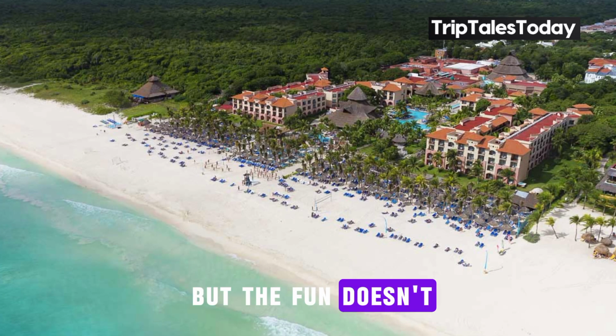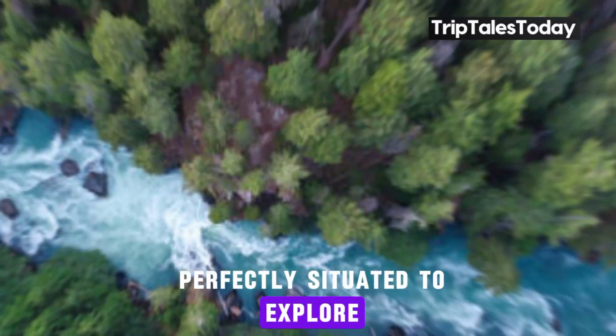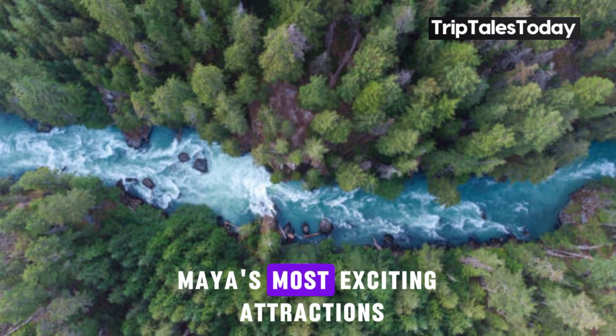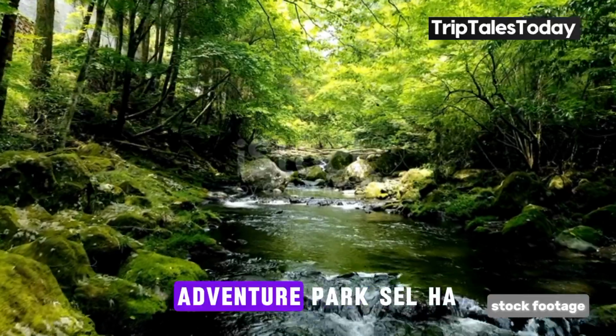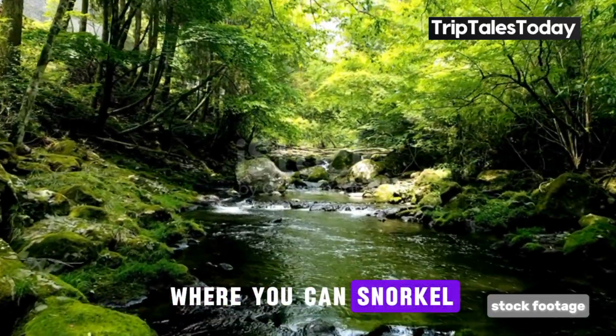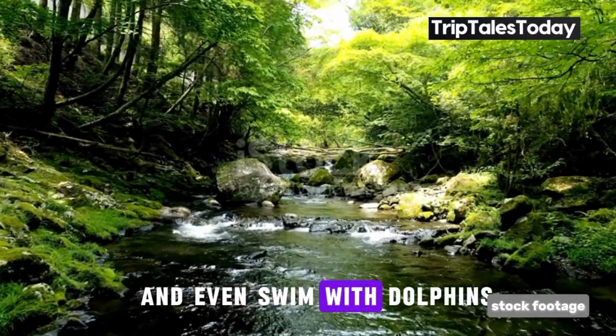But the fun doesn't stop at the resort. Sandos Playacar is perfectly situated to explore some of the Riviera Maya's most exciting attractions. Just a short drive away is the eco-adventure park Selha, where you can snorkel in natural lagoons, float down lazy rivers, and even swim with dolphins.